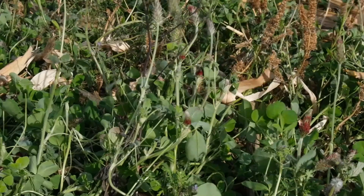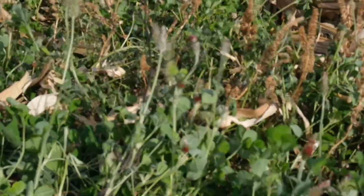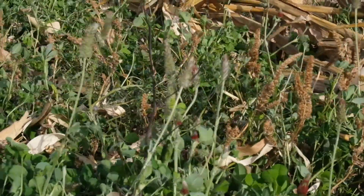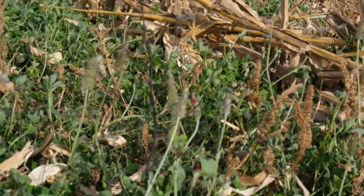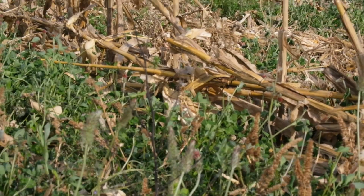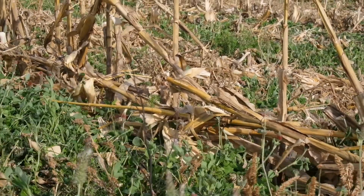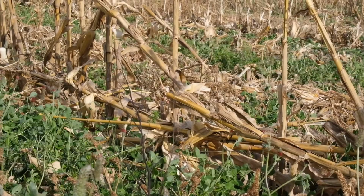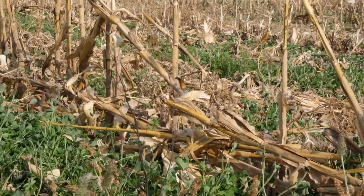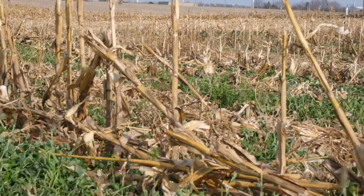The mix we ended up with was a nice 6-way split of trefoil, white clover, fixation Balanza, frosty berseem, crimson clover, and Phacelia.